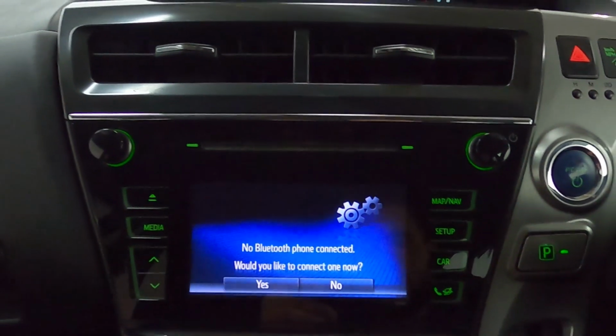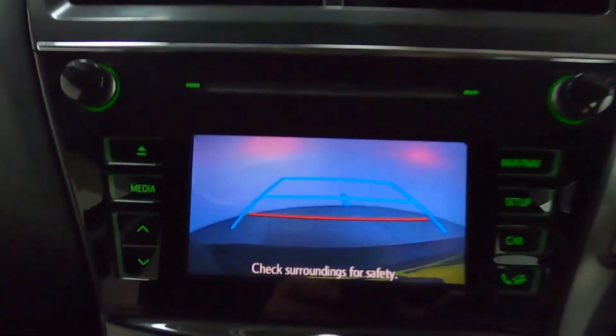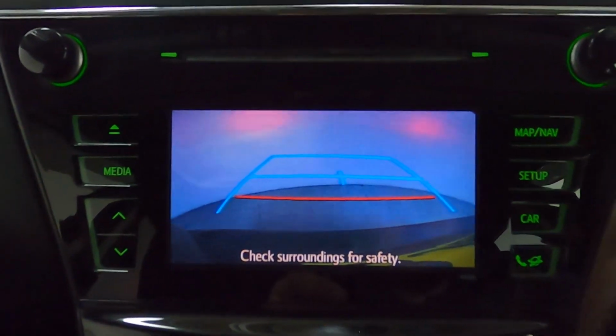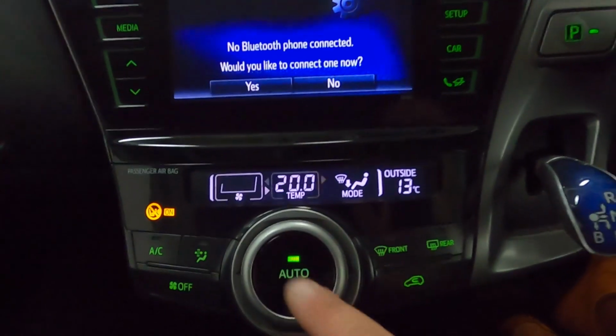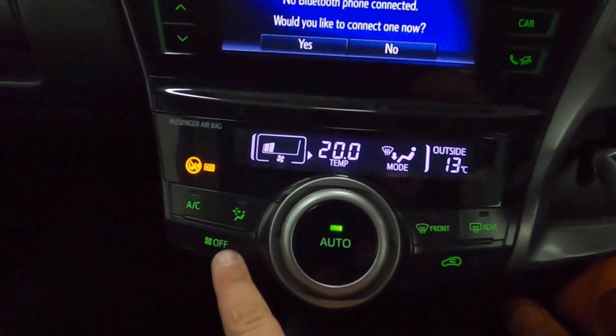If I put the car into reverse, it brings up a nice clear reversing camera. Below this you've got the climate controls. You've got heated seat controls just down the bottom there.